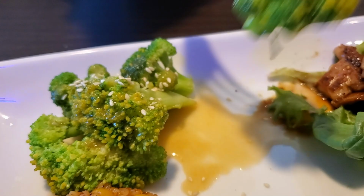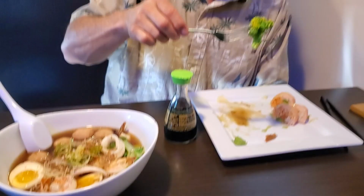Does look amazing. And this is that butter. Miso butter. Now, what's the difference with a miso butter? I think it has the miso soy, maybe melted down into it with butter. I want sweet. Oh, wow.